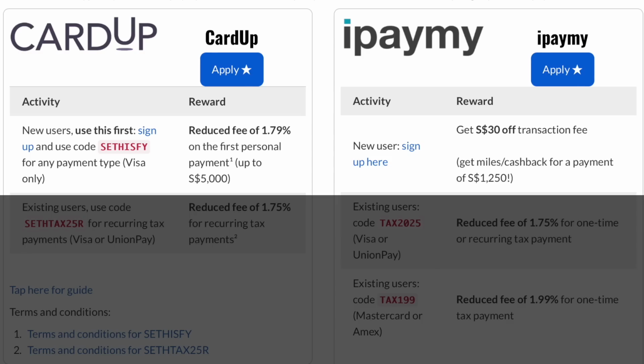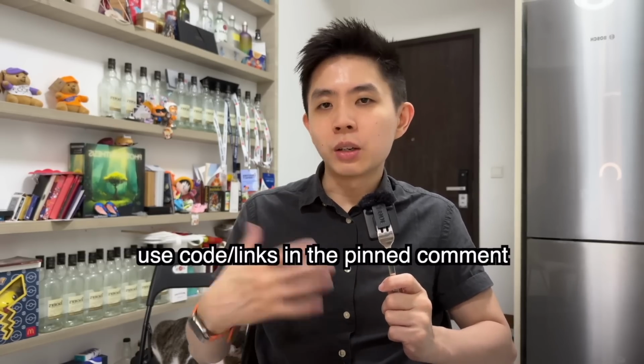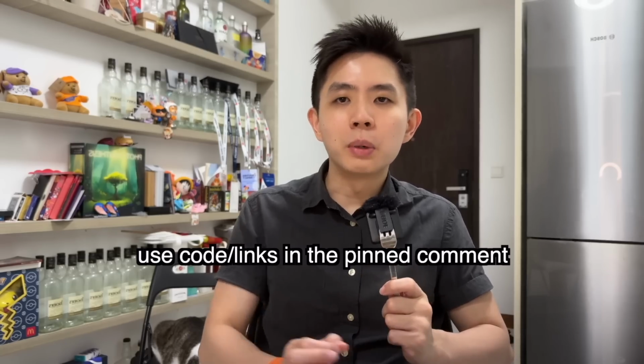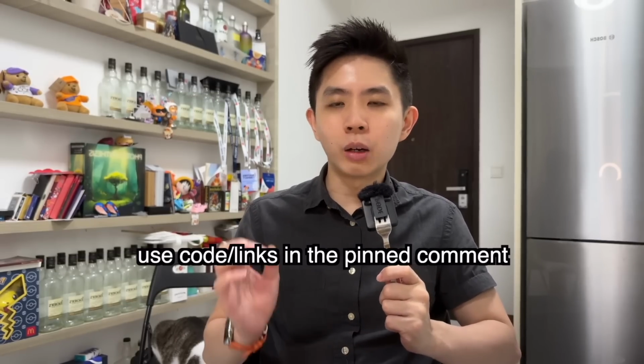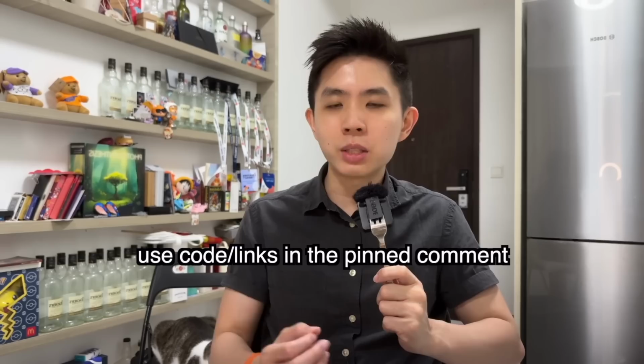And CardUp gives a lowered 1.79% transaction fee for any payment. So if you are new to these services, use the codes to pay for things like your insurance, mortgage, or anything else, and then use the existing user promo codes to pay for your tax. For tax payments, both CardUp and iPayMy are offering a reduced fee of 1.75% when you set up tax payments to IRAS with their services.